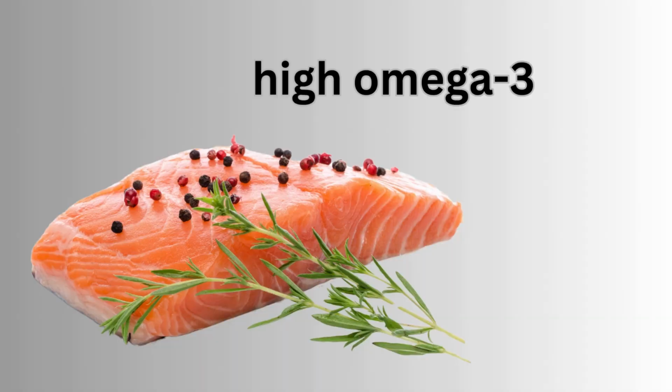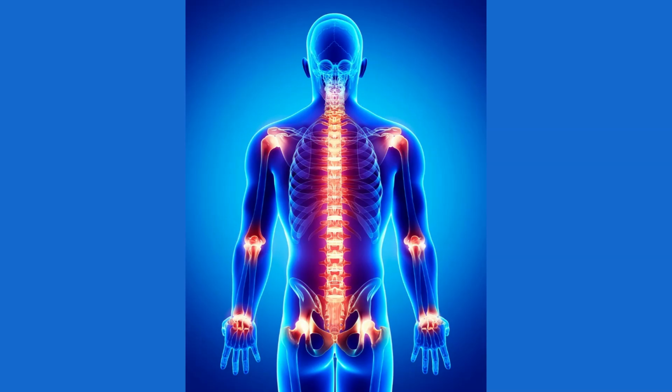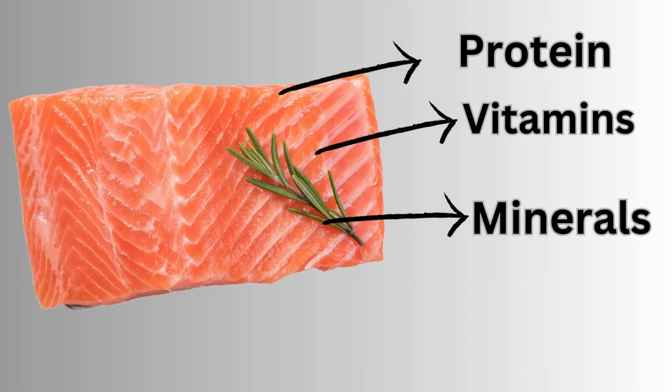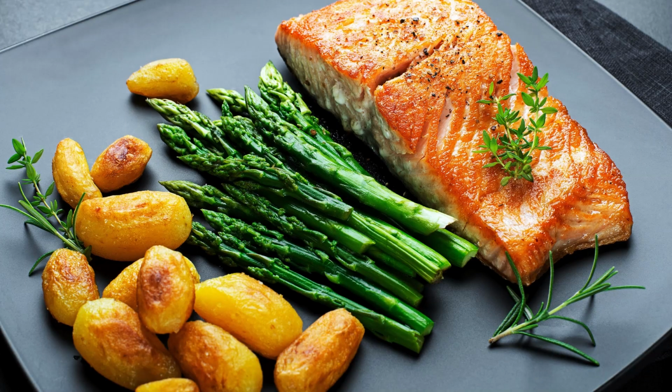Salmon is renowned for its high omega-3 fatty acid content, which supports brain health, reduces inflammation, and promotes heart health. Additionally, it provides an excellent source of protein and essential vitamins and minerals like vitamin D and selenium. Enjoy grilled or baked salmon as a centerpiece in your keto-friendly meals for a healthy dose of fats and protein without any added carbs or sugar.